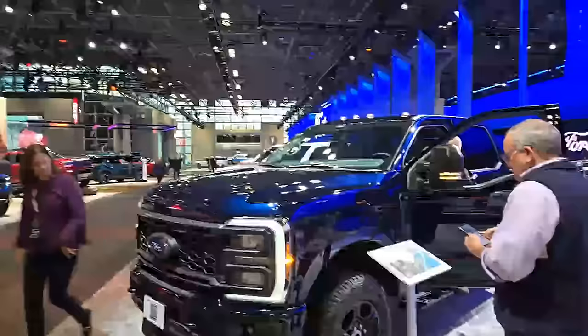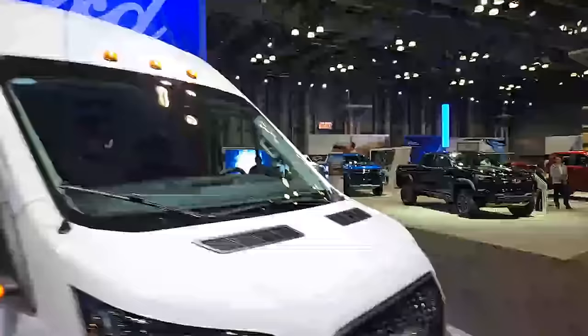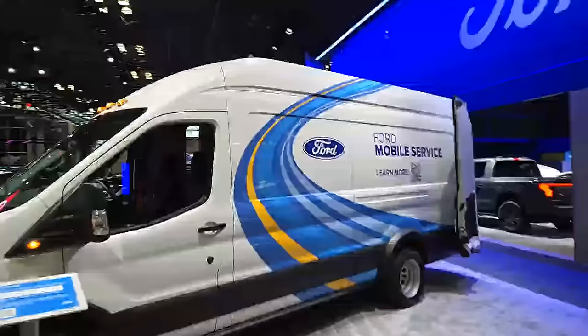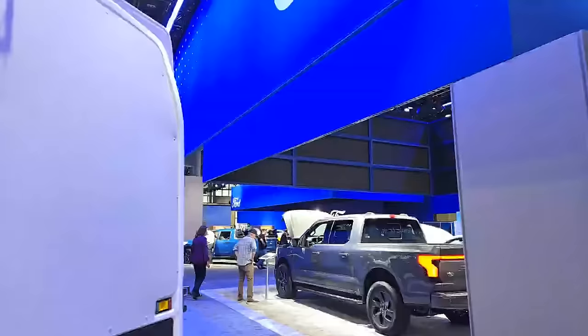Ah, that's the whole bus. This one is Ford Mobile Service. If you think this is it for Ford, nope. Nope, nope, nope. Ford probably has the biggest territory to take it. Yeah. This one is Lightning.